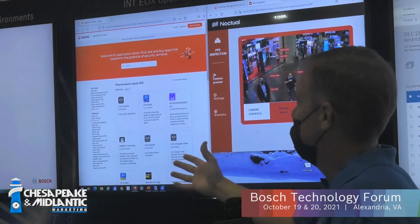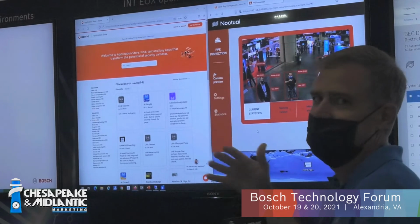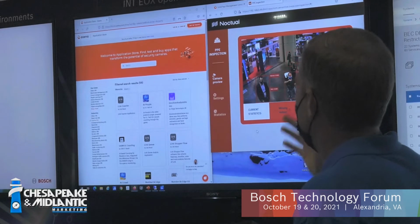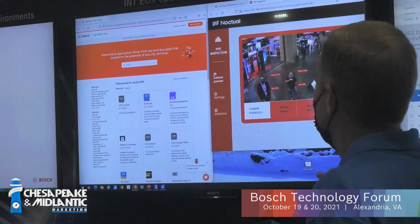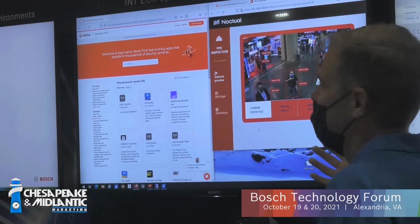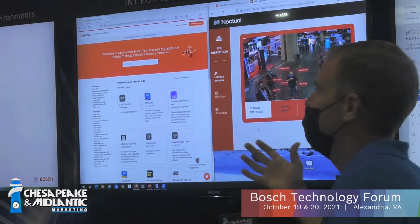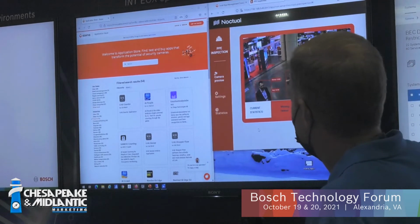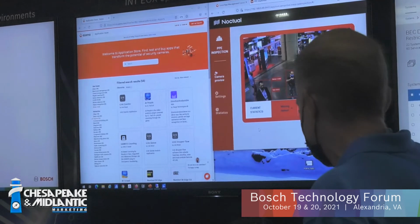And so on the left-hand side of the screen, you can see the Azenza App Store. And we've loaded one of the apps there that you can find for PPE equipment. So it's looking for hard hats and safety vests on folks. And so you can see as it sees people walking, it highlights them in red. They're missing a helmet, they're missing a vest.